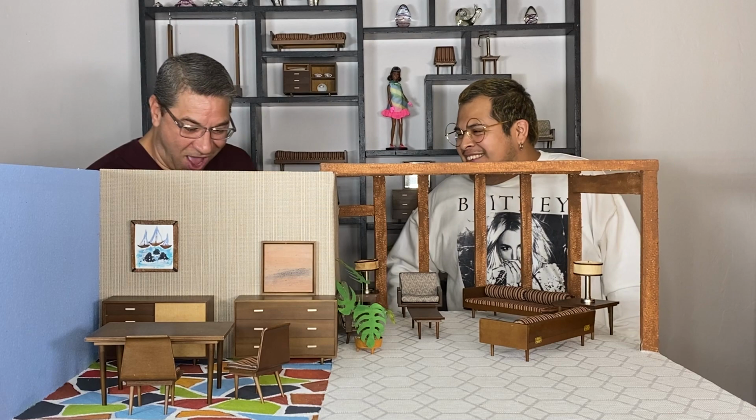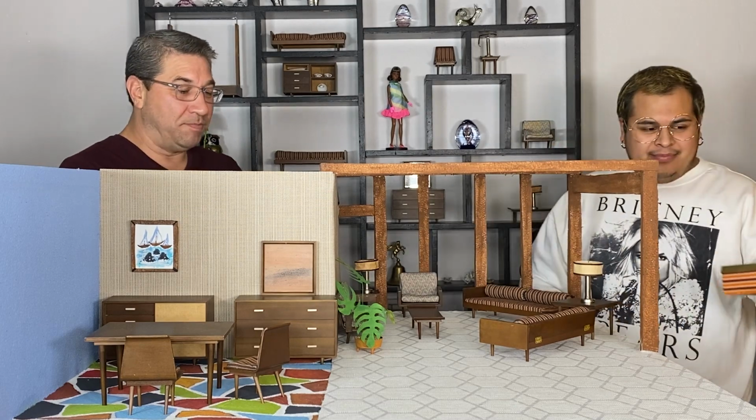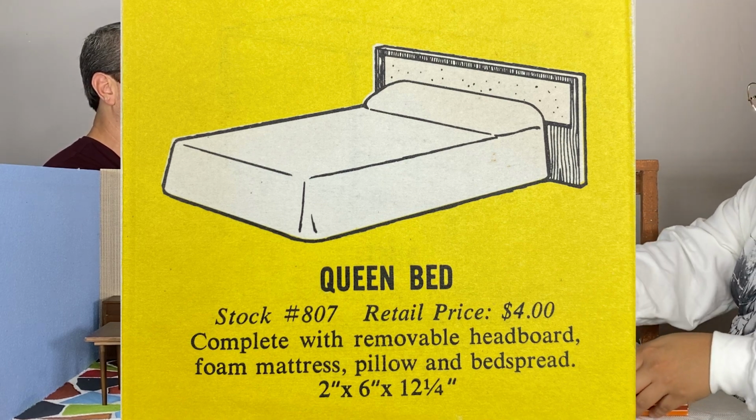This is the next one. Okay, the next one is the bed. The bed is really cool. I mean, it's only two pieces, but the way it looks, wow, when it comes together. It's a queen size bed for these little beautiful dolls. Stock number 807, retail price was $4.